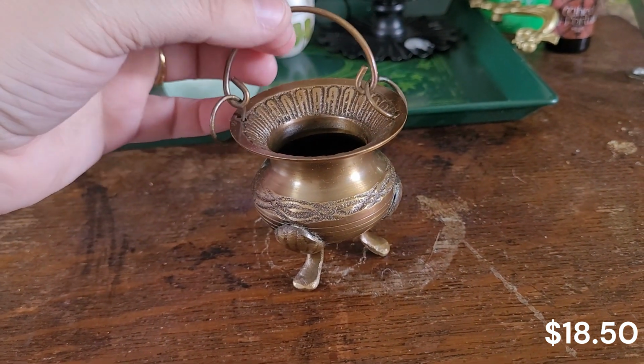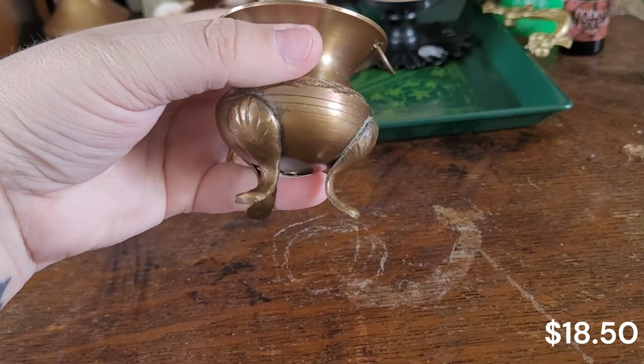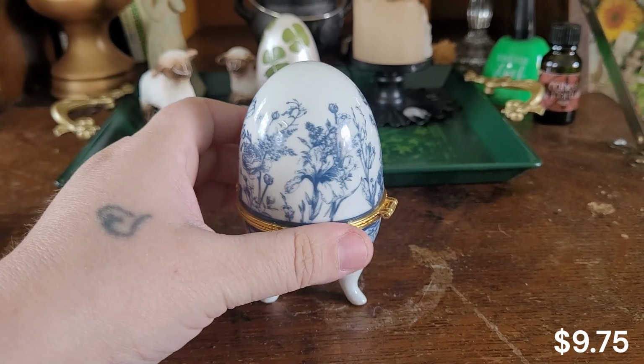And then I also picked up this really adorable brass cauldron. Isn't this so stinking adorable? Absolutely love this. So cute. And then the last thing I got there was this porcelain egg. And I thought this would be perfect for my altar for Ostara. So not only is it beautiful, but it's also functional. So you can open it up and do some magic workings inside of there as well.